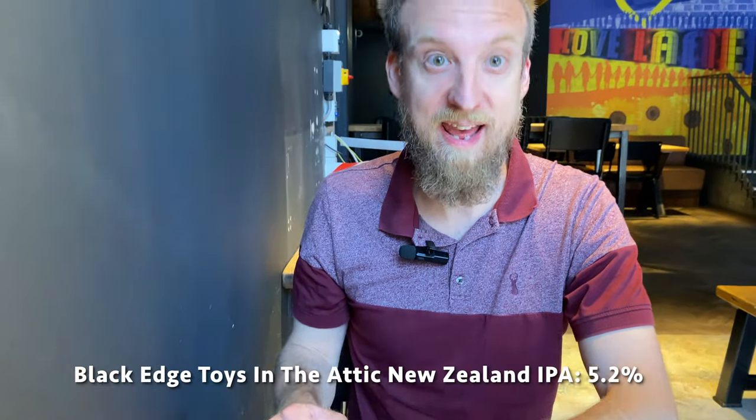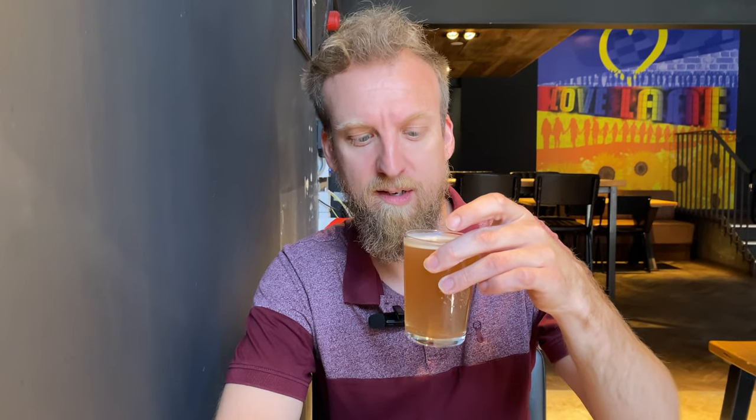This is Black Edge, which is a collab, I think, between Love Lane and Black Edge, or maybe just a Black Edge beer. And this one almost looks like a lemonade. So I don't know if it's going to taste like one, if it's going to be refreshing, how strong it's going to be. Let's try it.